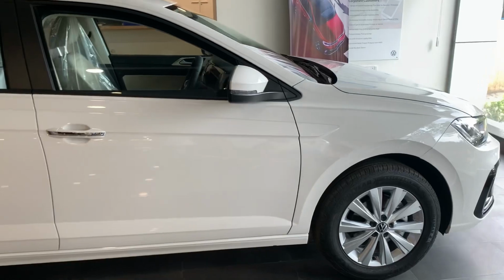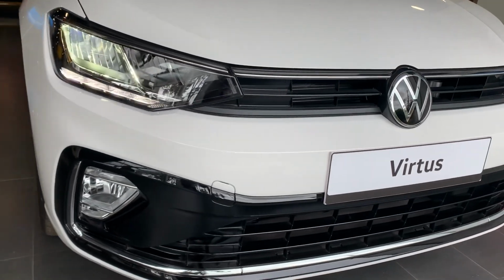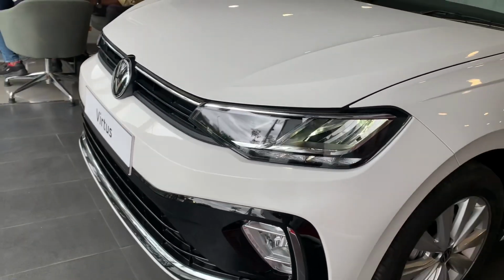Now let's take a look at the LED DRLs up front. So that's the DRL, that's the low beam that's on. I haven't turned the fog lamps on. Just to note, it doesn't get the curved L-shaped DRLs that you see on the GT variant.